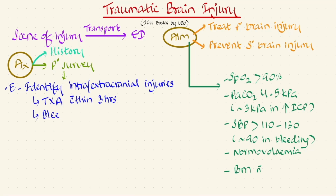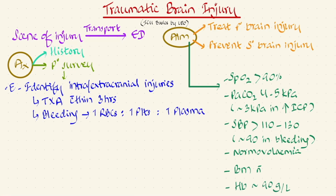In bleeding patients, balanced transfusion of blood products, that is 1 to 1 to 1 ratio of packed red blood cells, platelets, and plasma, should be commenced early without waiting for lab results. According to recent studies, target Hb should be around 90 grams per liter.